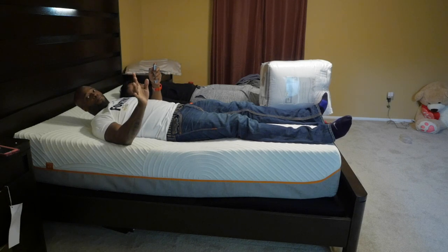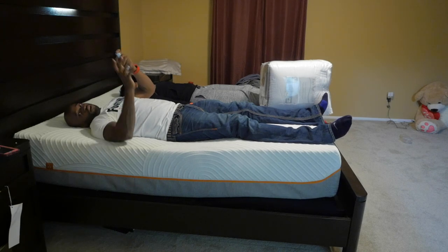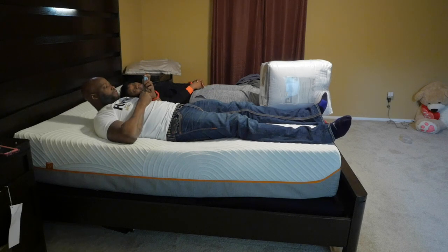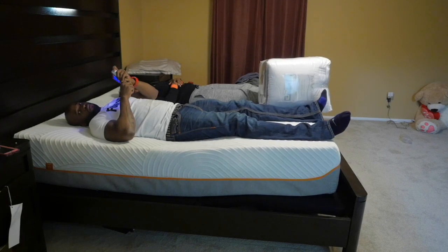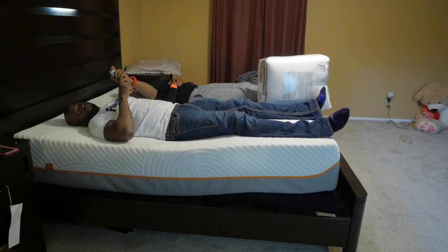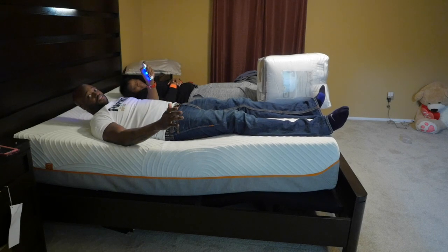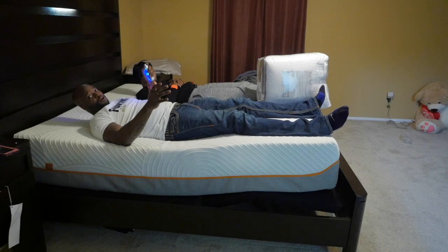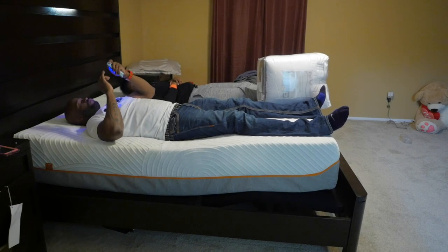Alright, I'm going to try to get my body in that position. First, I'm going to put the feet up. And you guys can tell me if the feet go as high as it did in the video. Alright, that's the foot part. That's as high as his feet go. Look at the video. That's the highest his feet go right here. Now the head.